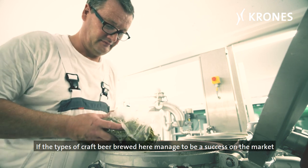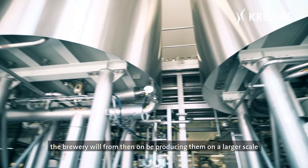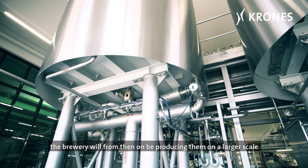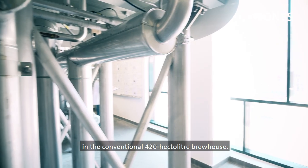If the types of craft beer brewed here manage to be a success on the market, the brewery will, from then on, be producing them on a larger scale in the conventional 420 hectolitre brew house.